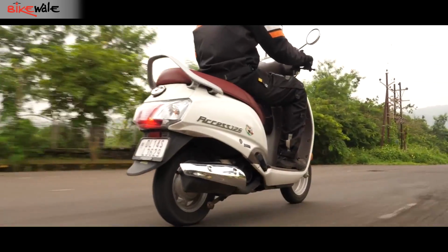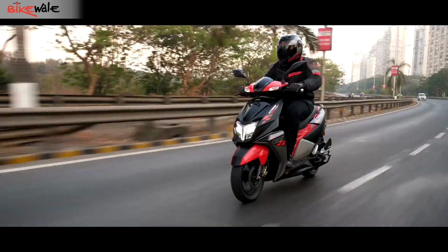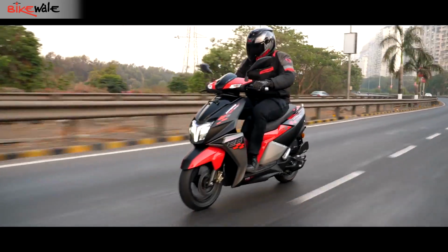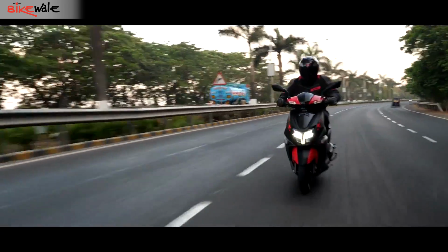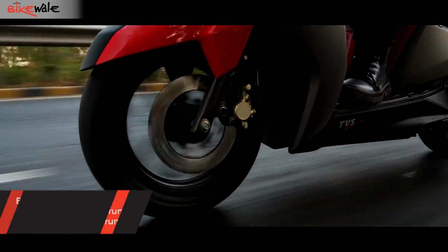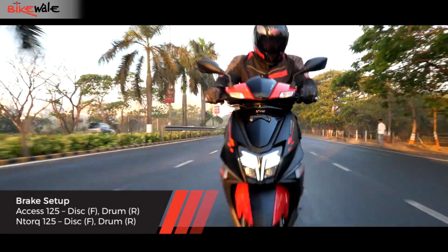The Access 125 offers a plush and comfortable ride. On the other hand, the Ntorq 125 focuses on offering a sporty ride experience and in turn slightly stiffer ride quality. Nonetheless, the brakes on the Ntorq 125 justify its character and have superb bite and feedback.